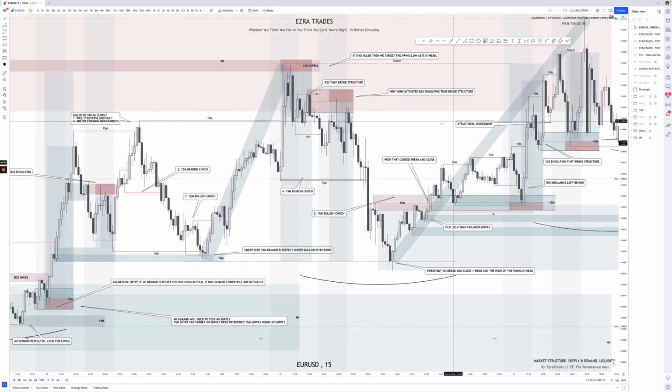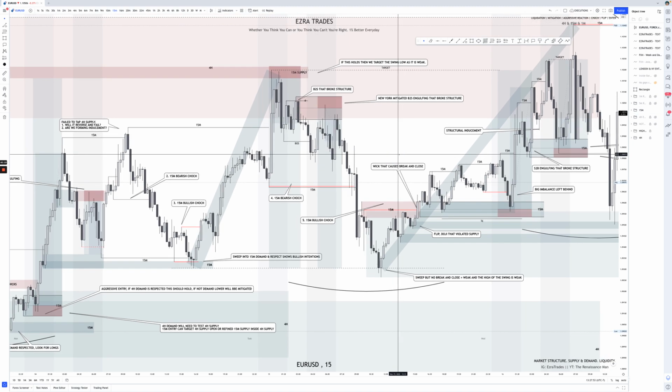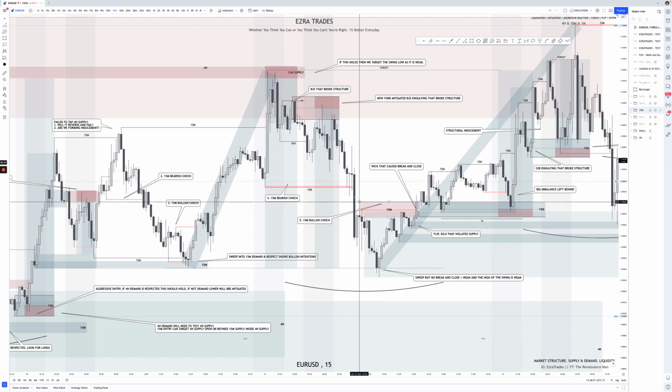And now what are we in? Now we're in later in that session. So now we have later New York. Now we have later, what do we have later? We have Asian session, right? And now as we prepare for the next trading session, during this time we're no longer at the charts. What do we see? So now what do we have here?